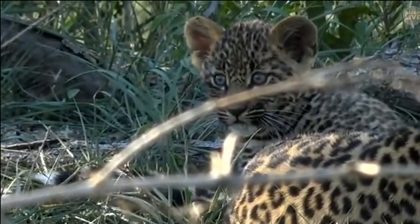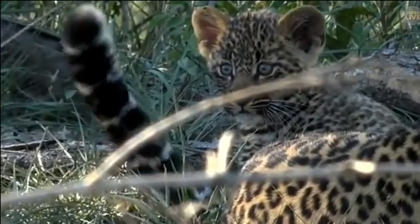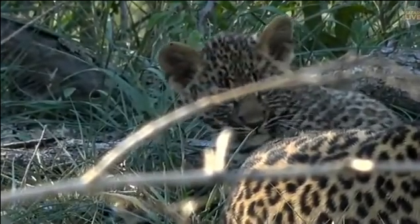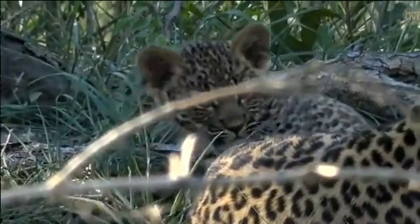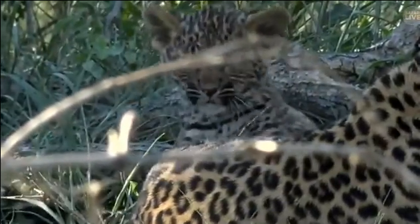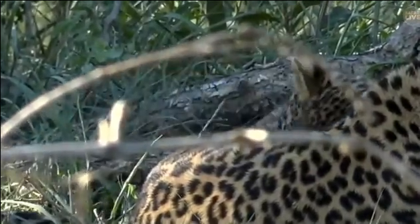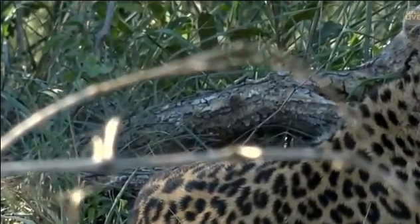It's only a 1 vehicle sighting, but when you have 2 vehicles here at once, there's not really much you can do about it. Rather than moving so many cars, it's better to just let that vehicle sit and enjoy, and then once they move out, keep it at 1 vehicle. It does mean, however, that we're not going to be able to spend as long as I would like with this little cub over the course of this afternoon, but we will try.